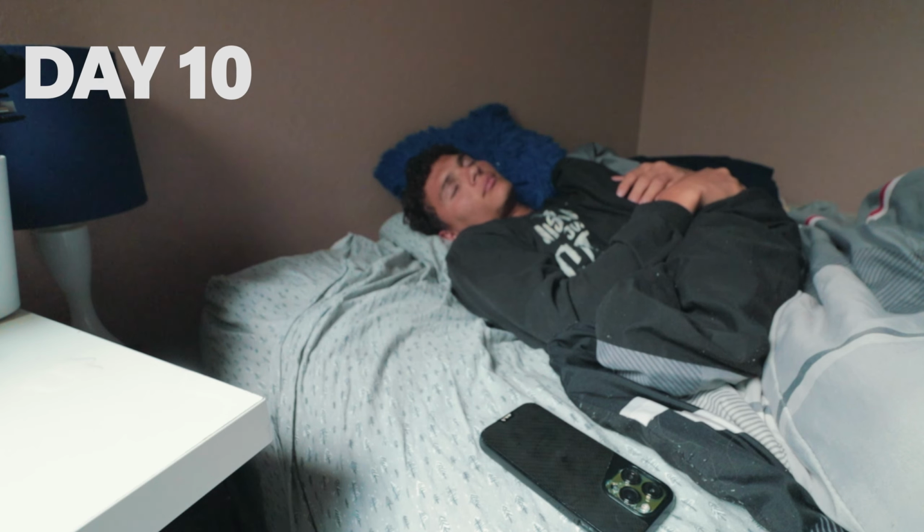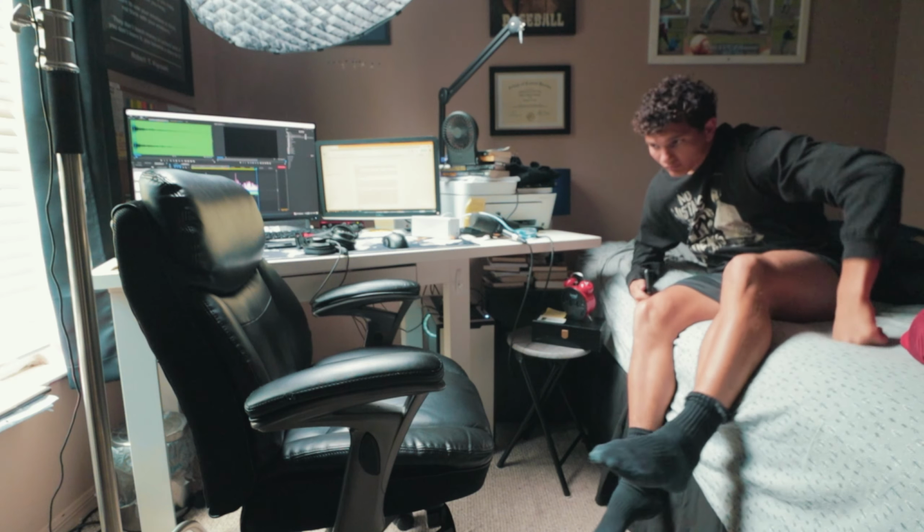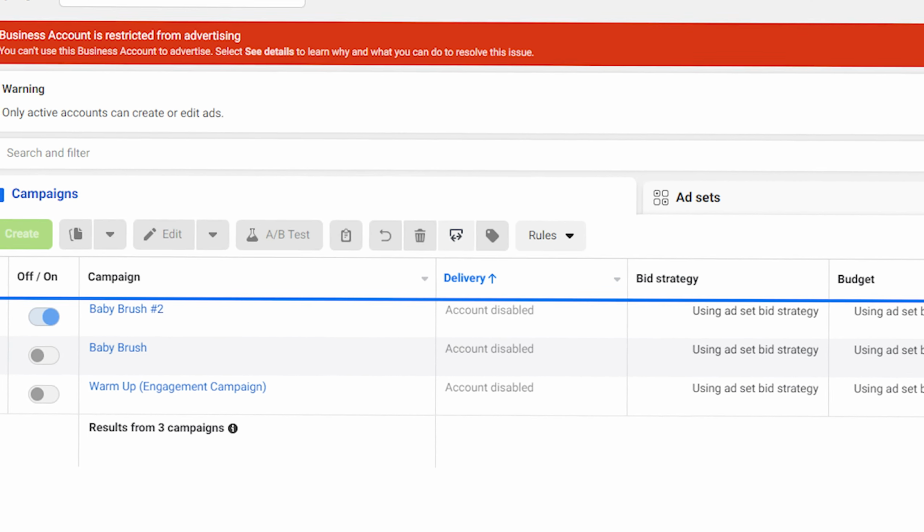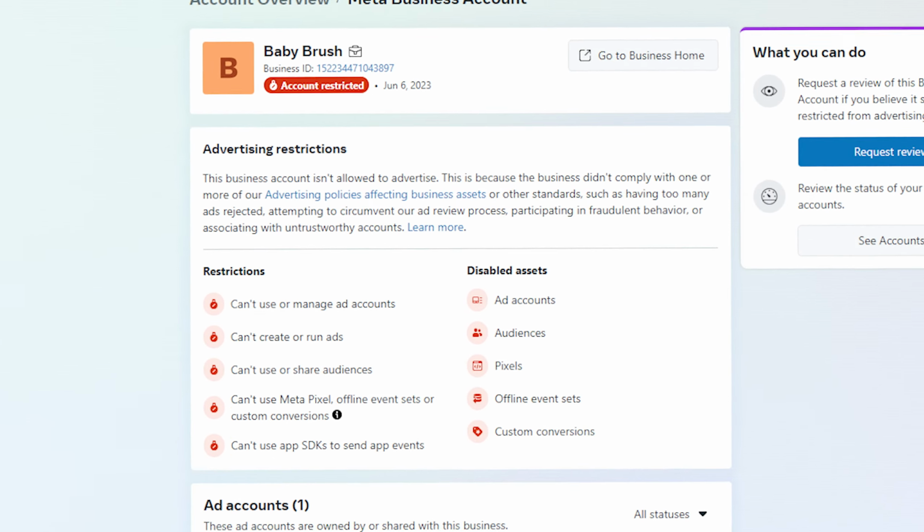So I basically fixed the issue with a click of a button and remade the entire campaign to schedule for the next day. The next day, on day 10, I woke up excited, thinking I was going to get sales, but I was completely wrong because I woke up with a Facebook ban. Well, they didn't ban me completely, they just disabled my account. I'm really upset, really makes me very frustrated because I can't run ads now and I have to wait.